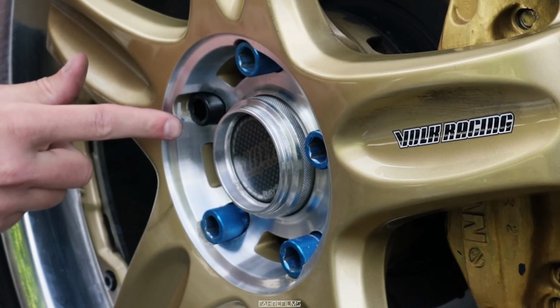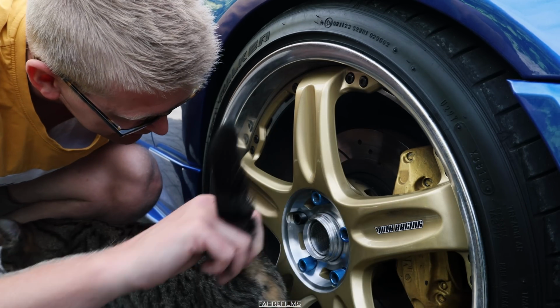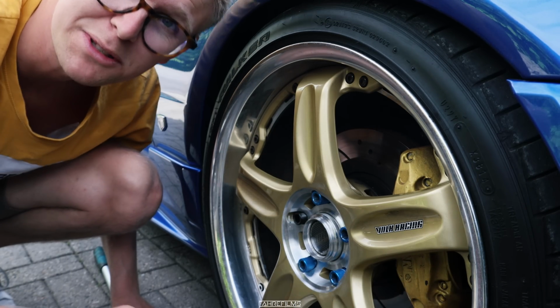You see this? It's not sticking out as much. So maybe it doesn't take up that much space. Maybe it's better.